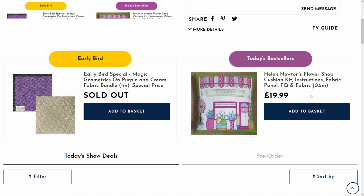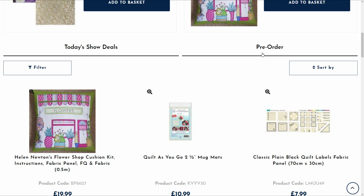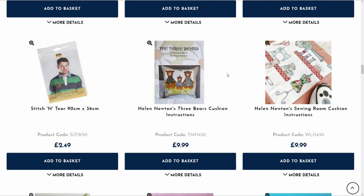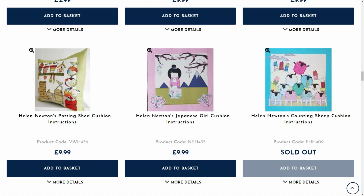Now look, the best seller of the day is the flower shop pattern, did you say? Yep, the kit. Right, okay, so now scroll down, we're in pre-order, go to pre-order. There's the rulers that we didn't get time to play with and everything. So what patterns have we got? Right, okay, stop. So we've got three bears, which you'll see on the wall behind Cara when we come back to live. Sewing room, which is behind me on the wall. Then we've got potting shed behind Cara on the wall. Japanese girl behind me. Now you see this, you see the sheep.